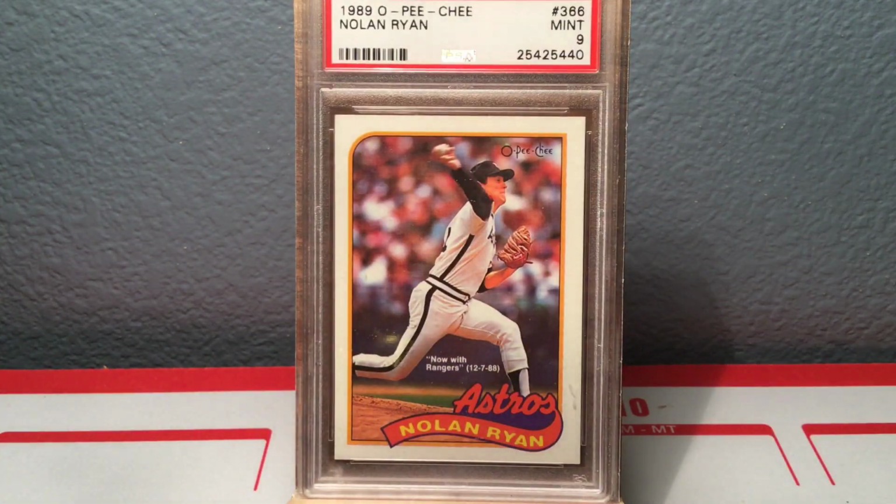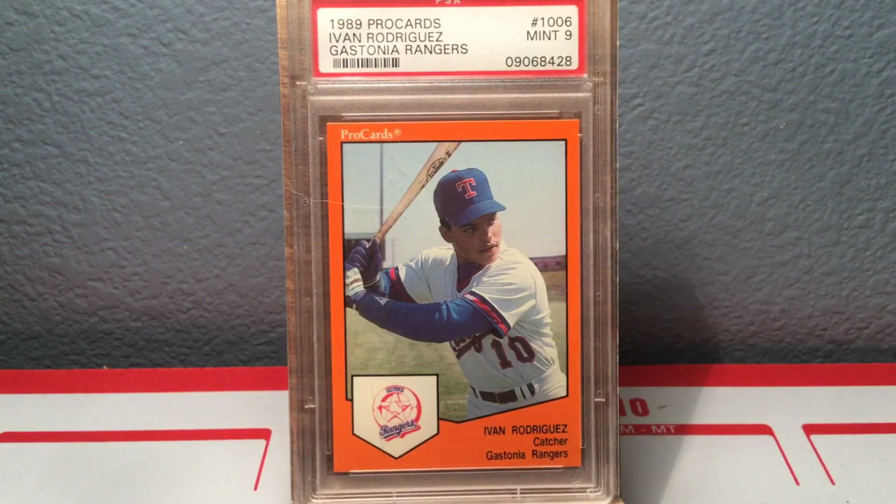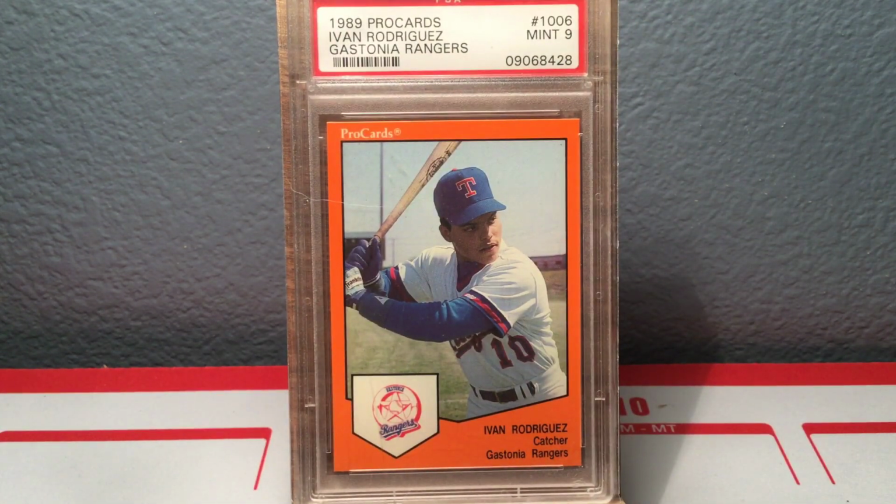There's the Nolan Ryan O-Pee-Chee card. I loved how the O-Pee-Chees would, if a player had been traded, put it on the card. Now with Rangers, you see that right there in the middle as of 12/7/88. But it still pictures him with the Astros because that's what he is on his '89 Topps card, but really cool. They would add in the traded part. There's a Pudge Rodriguez Gastonia Rangers card.